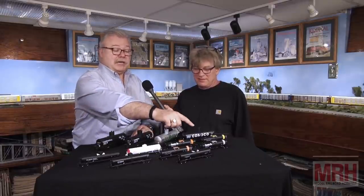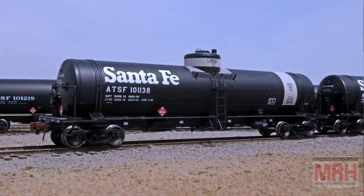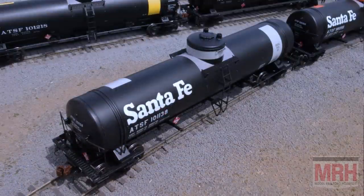Of special interest to Santa Fe and all modelers is the gray band here. They had hundreds of these cars which were dedicated to hauling diesel fuel. So imagine the transition era, moving from oil or coal and steam locomotives to the diesel era; they needed a lot of diesel fuel. So what the Santa Fe and other railways would do was simply go around the country in their system and say, where is diesel fuel the cheapest? Texas, Louisiana, Southern California, what have you.